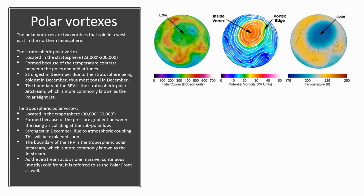So that's going all the way up from the stratosphere into the mesosphere, and it's formed because of the temperature contrast between the poles and the mid-latitudes. It is usually strongest in December, due to the stratosphere being coldest in December. Thus the most zonal weather for the UK at least occurs in December. You'll see why later on when I explain atmospheric coupling.